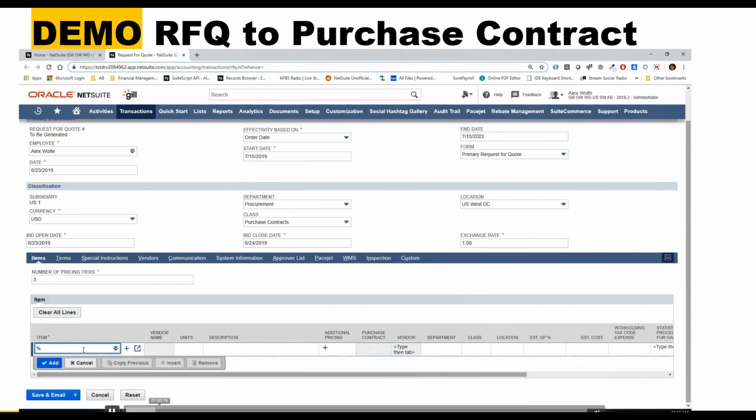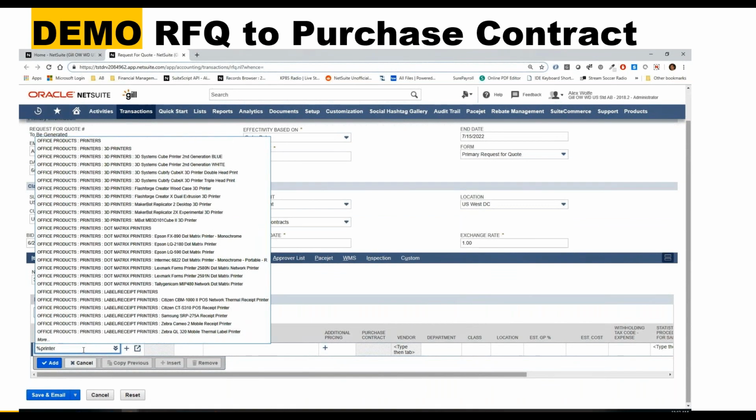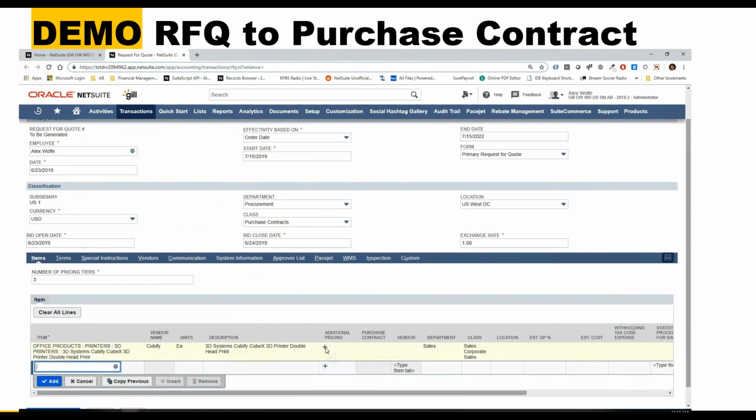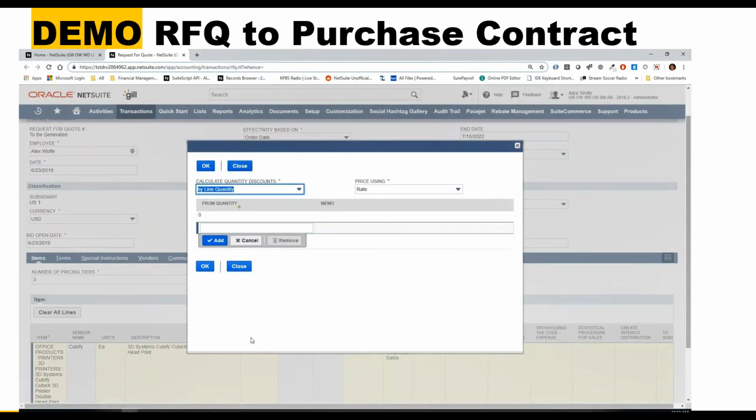So now I'm going to pick an item that I want to purchase. This will be a 3D printer. Next, I will look at the different price levels and price rules that we can set up on the RFQ. Here we can request different options relative to how much discount we expect to get from the vendor based on volume and the quantity we purchase, so quantity breaks essentially. Here I will demonstrate how this works.